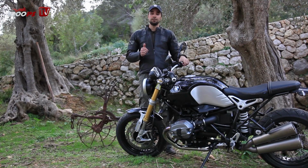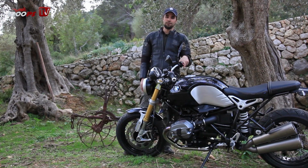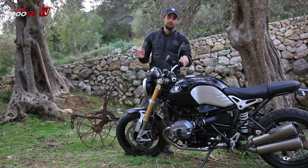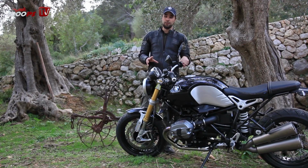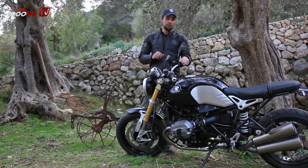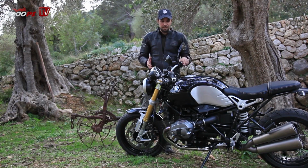BMW initially introduced this project years ago, so we had to wait quite some time, but now it's here. And as I said before, we love it. I love it. It's a pretty raw bike. It has a hard suspension, very strong brakes. The engine has a lot of character. There's quite some movement in the bike. So it's not soft at all.